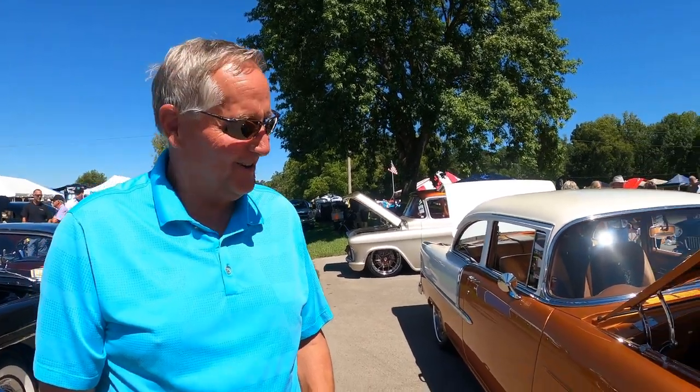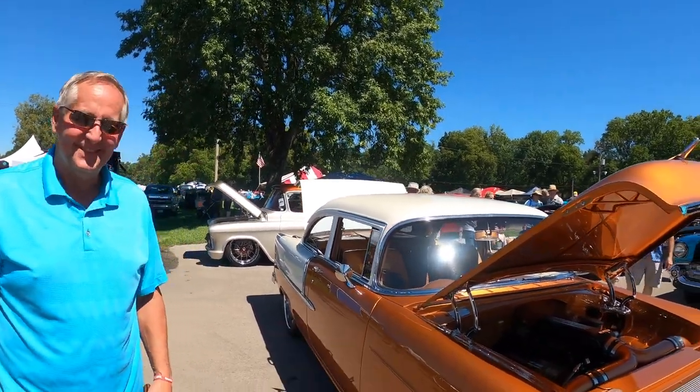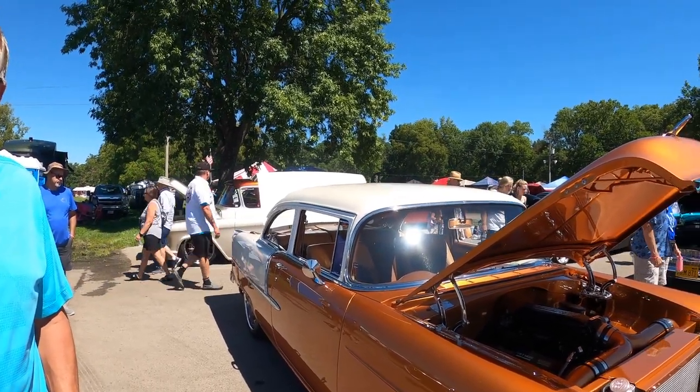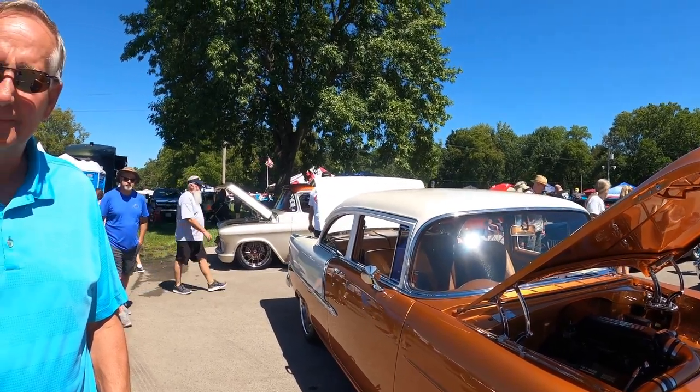That's right. Well, at least the sky is blue, and it's not raining. That's right. Some shows it's been raining. Yeah. It looks immaculate. It looks absolutely beautiful. Obviously, it is. It's in the top 25.